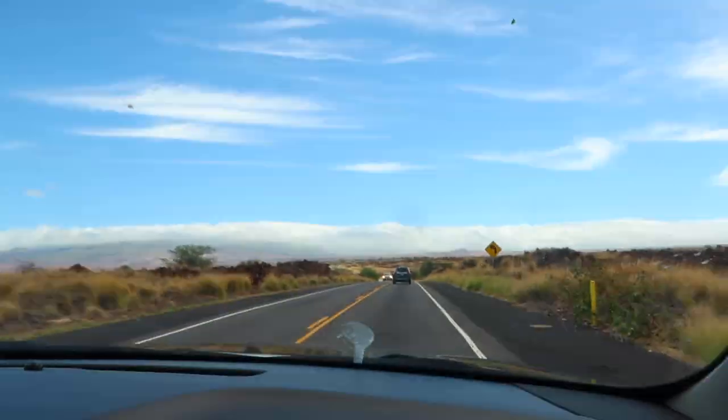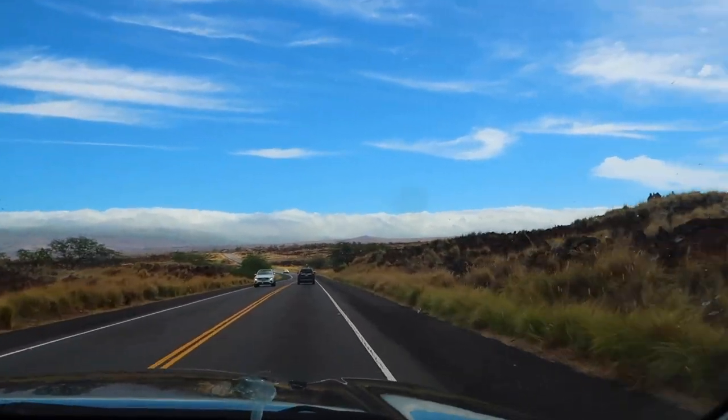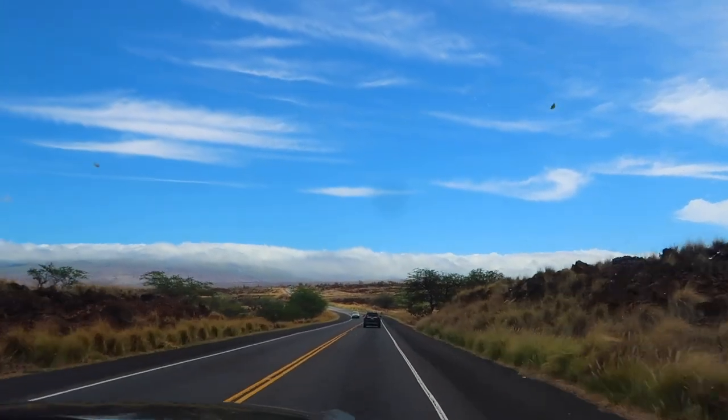So, Dad says we had to turn around and play tour guides. This is our scenery right now, but it is about to change pretty drastically.